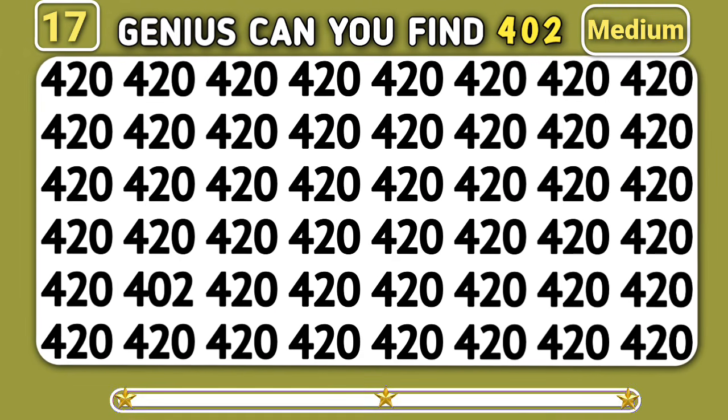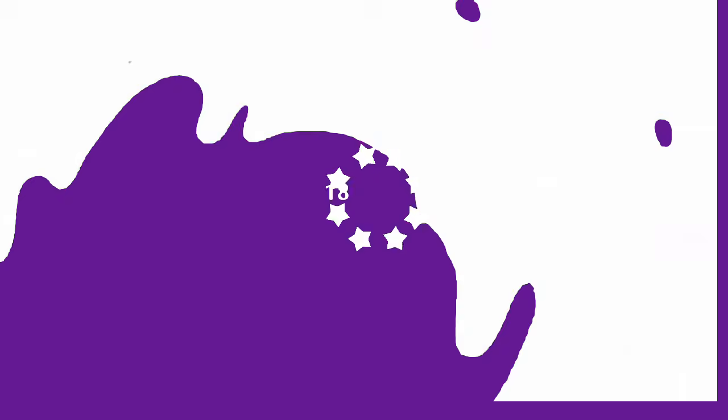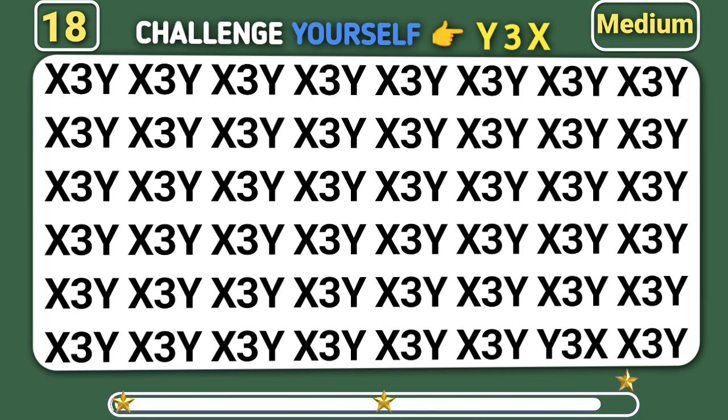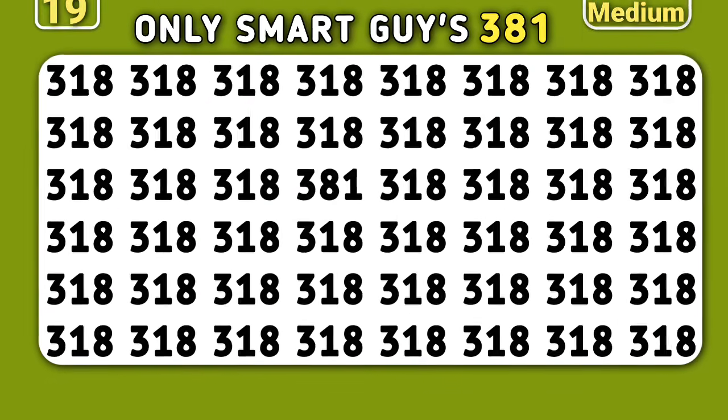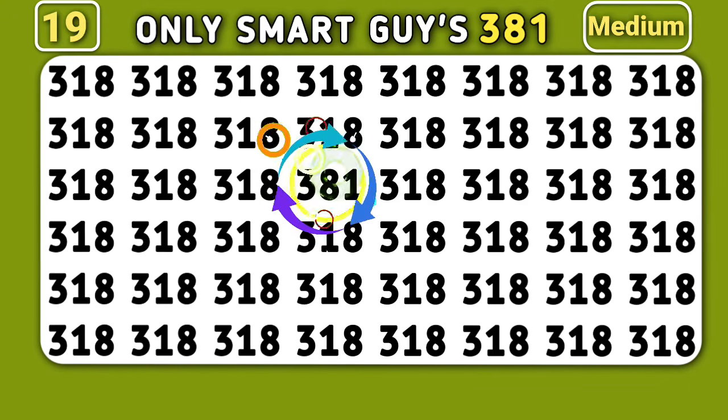Genius can find the odd number within time frame. Challenge yourself. Can you find the odd letter Y3X between X3Y within time? Legendary focus. There is the letter Y3X. Only the smart guys can find the odd number in the given time. Good job, this is the number.